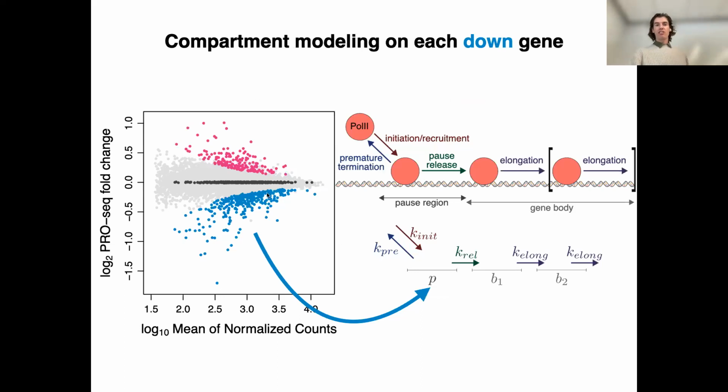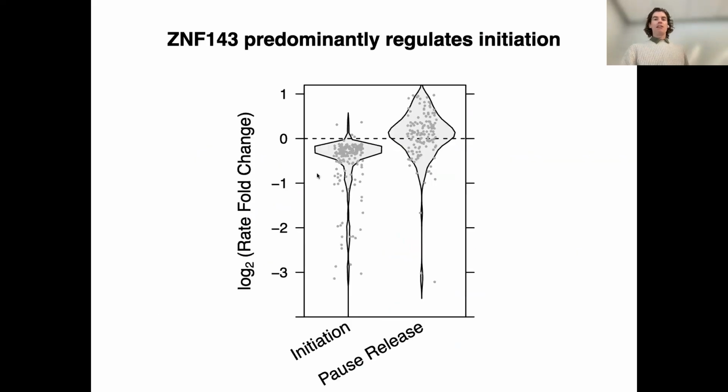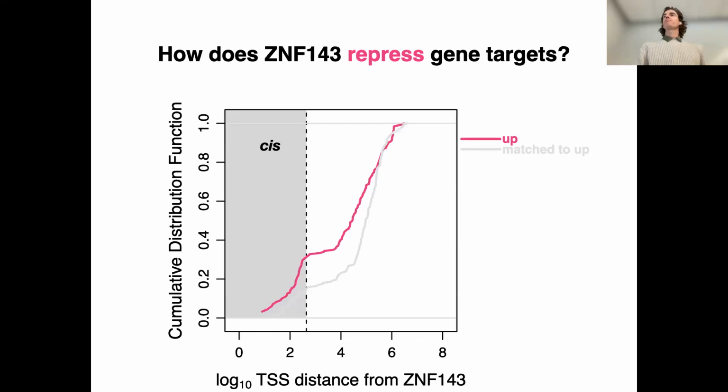So that's how it normally acts. And we took all these genes that are activated, they go down, and we plugged them into the compartment model. Each one of these dots is a gene. We did the compartment modeling on all the different genes, and in almost every case, a decrease in initiation rate could explain the data. And pause release actually tends to go up slightly, but there's no clear shift one way or another in pause release rate. So we think ZNF143 regulates initiation.